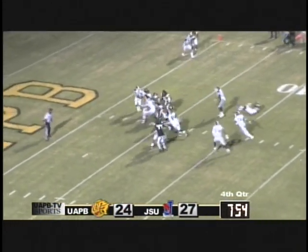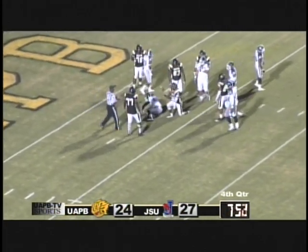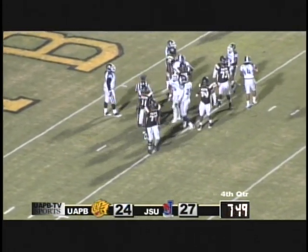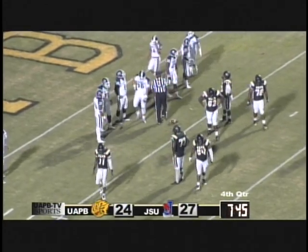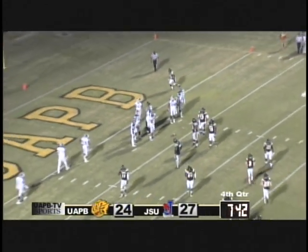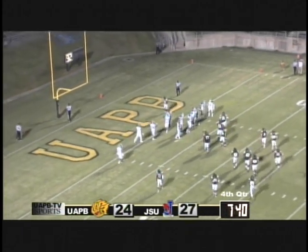Design quarterback keeper, Anderson. He's going to be taken down inside the 5 at the 4, so 4th and goal. And you got to kick it. Going to have to settle for a short field goal and try to tie it up when the Golden Lions really scored a touchdown. Really did.